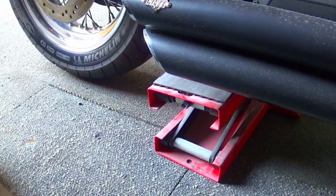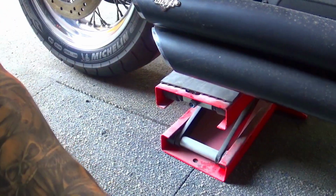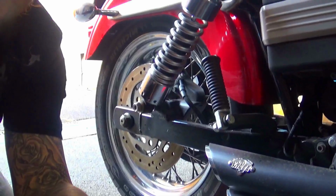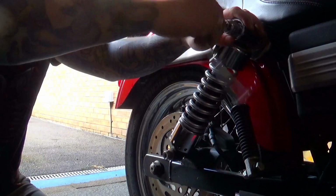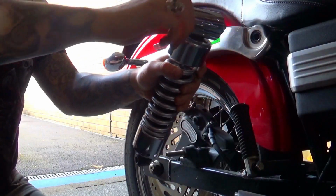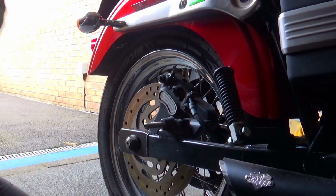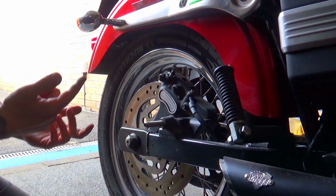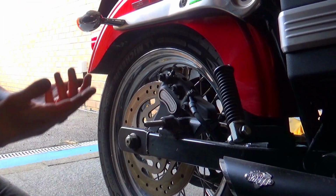So I said, you know what? Let's give it a go. I've not much to lose. See what happens. Replacing them couldn't be any easier. Secure the bike and undo the bolts. Job done. And once the old ones are both removed from each side, I can fit the new ones in. In reverse process, I remove the old ones. It's simple as that.